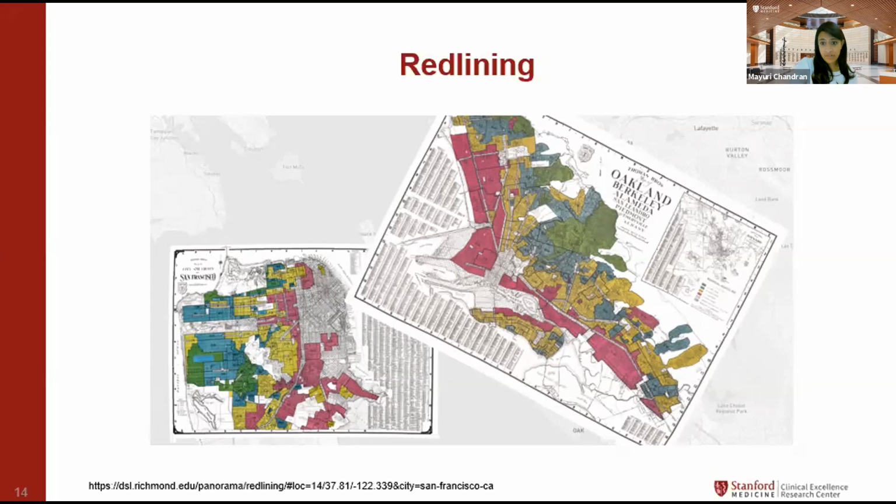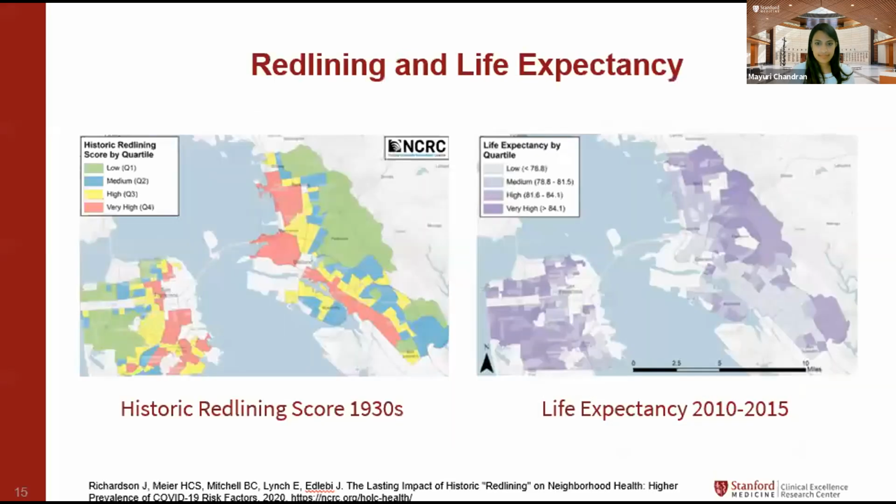So this is San Francisco and Oakland. So California and the Bay Area were not immune to this type of segregation either. These neighborhoods were ineligible for federal home loans. This effectively excluded people of color from home ownership. This is not a historical issue. Redlining has real implications for health today.